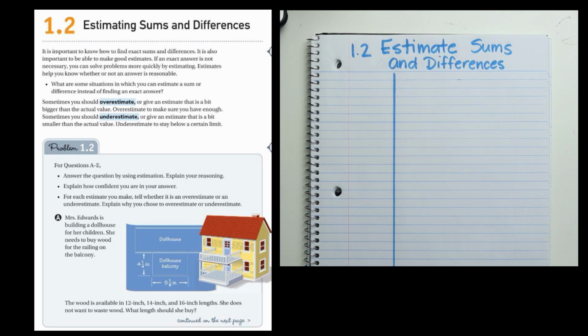Oftentimes, I go to Home Depot and we have to estimate the amount of material we need when we're gardening or when we're replacing something in the house, and Home Depot sells big sizes. And when you go there, you make sure you get enough of what you need, otherwise you're making multiple trips. So I don't know if you've ever done that with your parents where they go to Home Depot and they need something, but they didn't get enough and they have to go back.